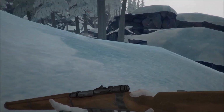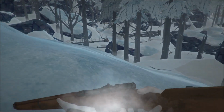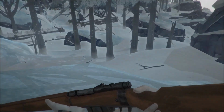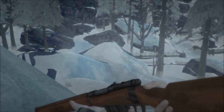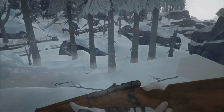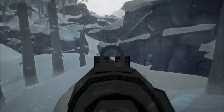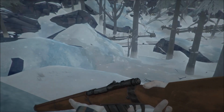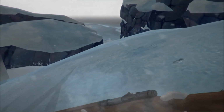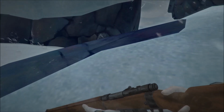Let's look over here real quick. I shouldn't waste too much time while we're out here, but I was just going to look and see if I saw any birch saplings or something that I could grab. There's a deer right there. Tempting to shoot that deer and take his pelt, or his hide, whichever way you want to say it. But we are getting very, very cold, and that will definitely attract predators.